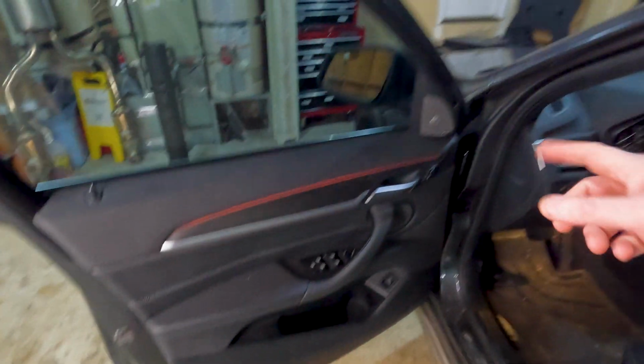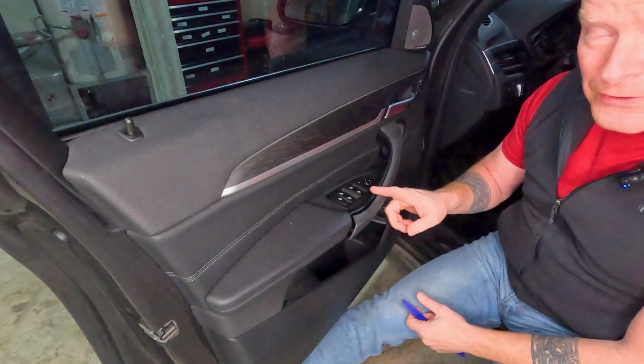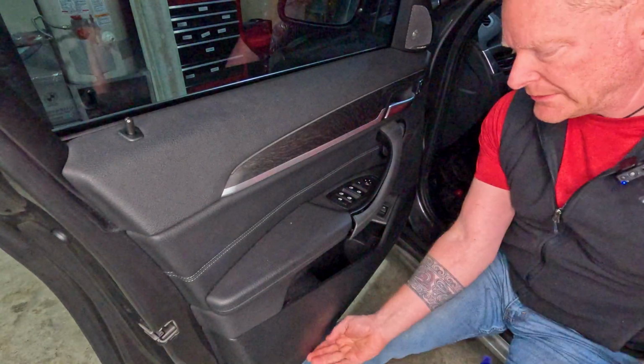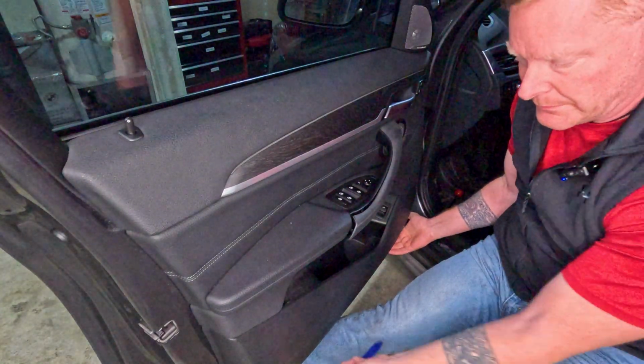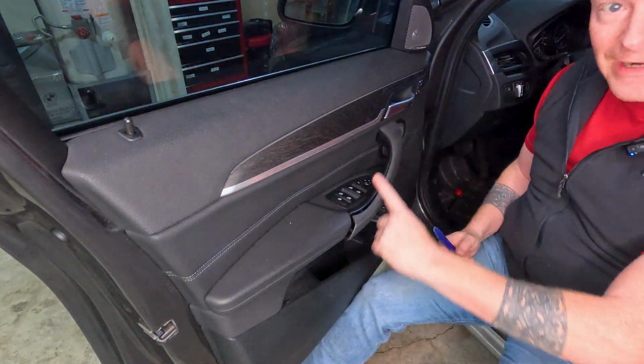So we're gonna take the door card off. I'll show you how to take that trim off. So let's get started. So your door card is held on by a series of T20s. There's two underneath that you'll feel right here. You reach underneath, you'll feel the grooves for two of them, here and here, front and rear. So you'll want to take those out. Then you're gonna wanna take your handle trim off.